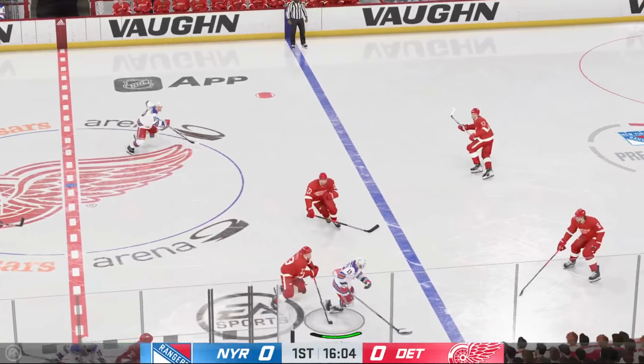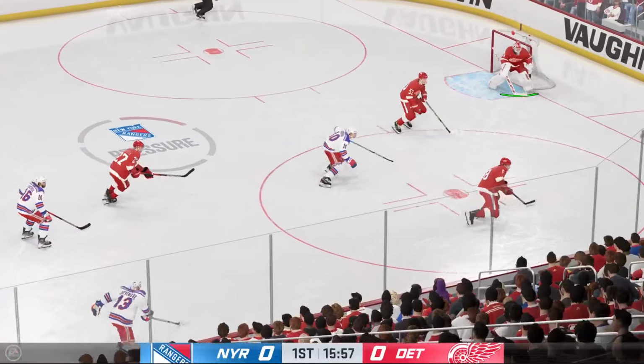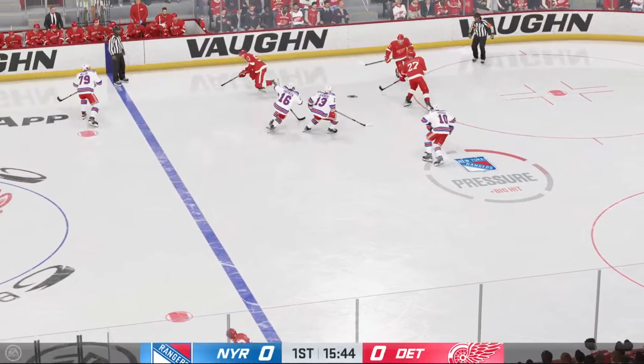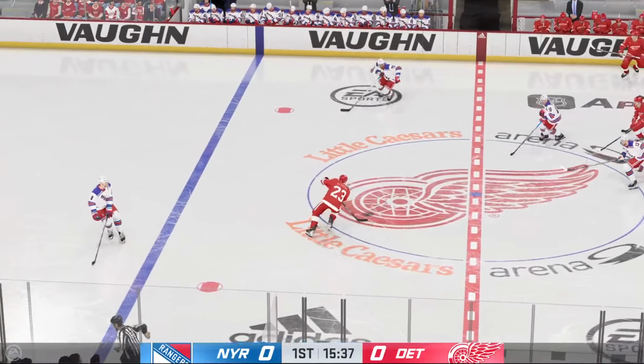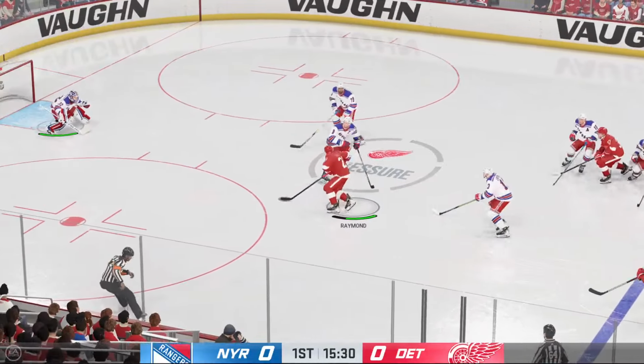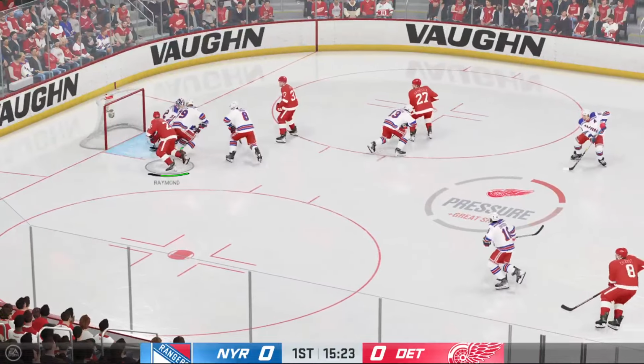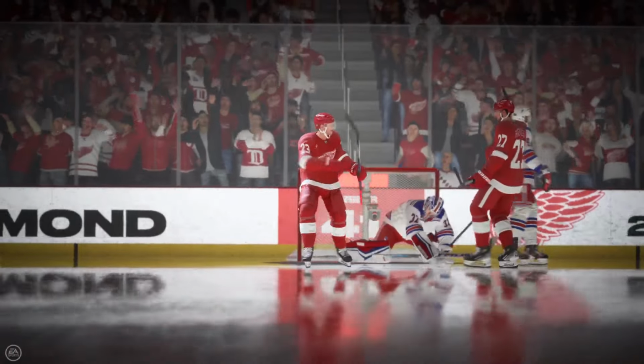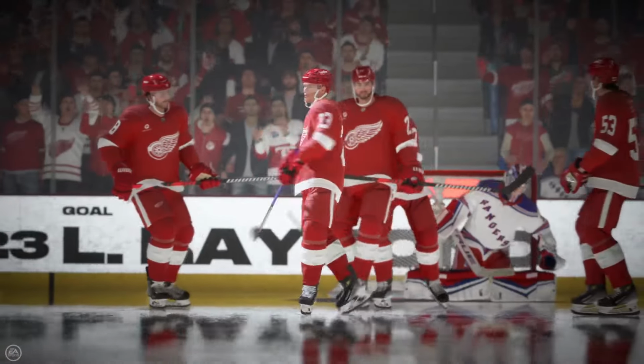The Rangers take possession in the neutral zone. Here we go. Puck's in deep. Quick pass to Rasmussen, and now he moves it to Raymond. Sends it out in front, and he scores! And this crowd has already turned it up a notch after that strike.